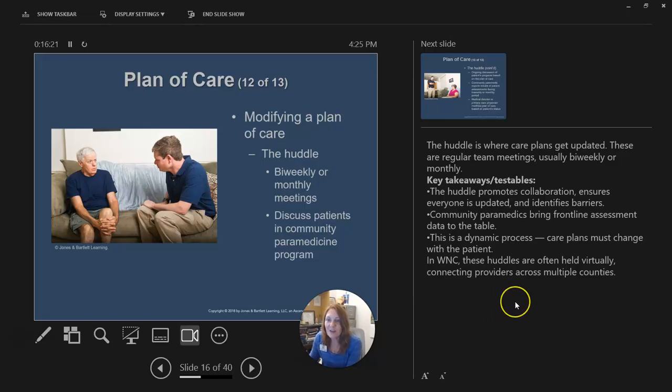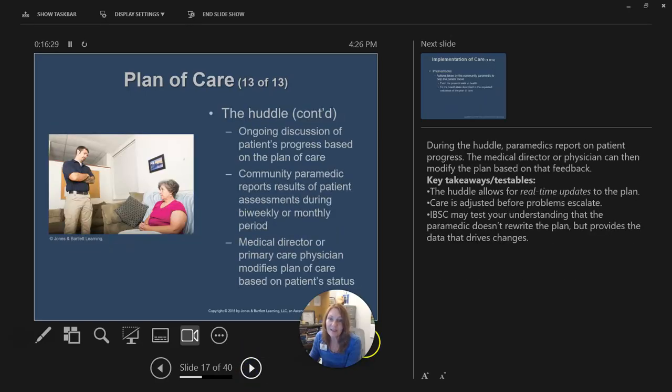In Western North Carolina, these huddles are often held virtually because of our distance. So that way we can connect providers across multiple counties when needed. During the huddle, paramedics report on patient progress. The medical director or physician can then modify the plan based on that feedback. The huddle allows for real-time updates to the plan. Care is adjusted before problems escalate.